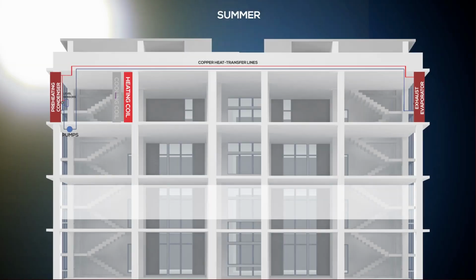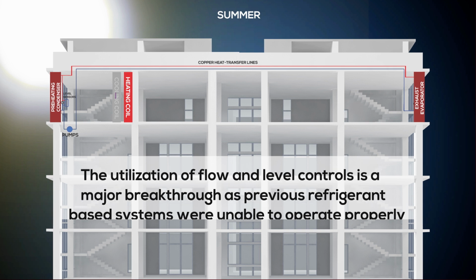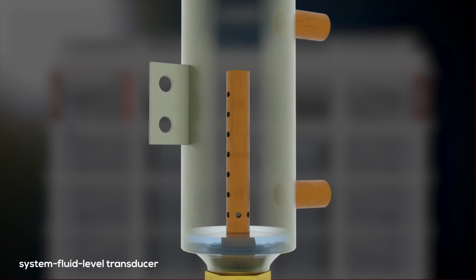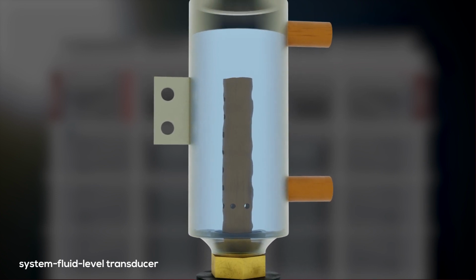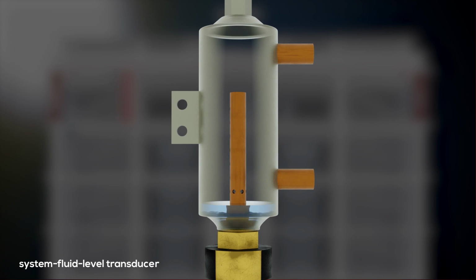The utilization of flow and level controls is a major breakthrough, as previous refrigerant-based systems were unable to operate properly. System fluid level transducers monitor refrigerant levels and provide feedback to the PLC controller to increase or decrease refrigerant flow. This avoids potential dryout conditions in the heat transfer lines based on climate conditions.